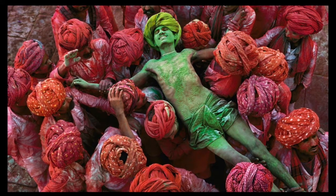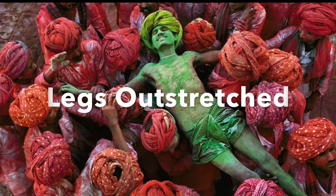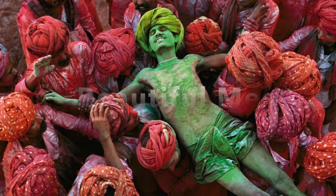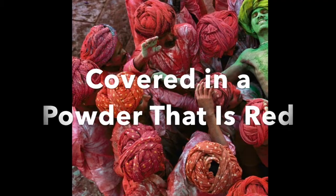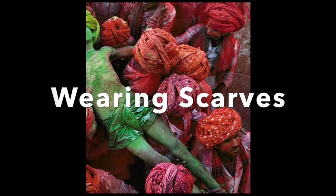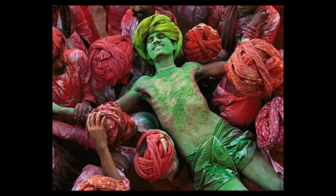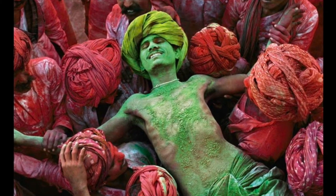Nice clothes, turbans wrapped around their heads. The man being carried has his arms outspread, his legs outstretched, and he's showing bare chest with green powder everywhere, a beautiful mess. Necklace on his neck. The men around him are dressed in white, but they're covered in the powder that is red. Some are wearing scarves and they look coordinated. It makes me think a festival is being celebrated, because the green powder man has a smile on his face with his eyes closed, like he's in his happy place.